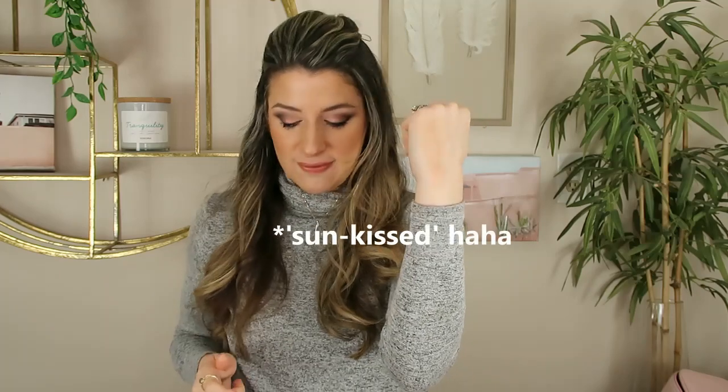And it looks really pretty on the skin. It blends in really seamlessly and it makes your skin look just naturally sun-kissed. I really like the color. Unfortunately, the color that I really wanted, I believe it was Beverly Hills, more of a peachy tone blush color, was sold out, and I decided on this one.